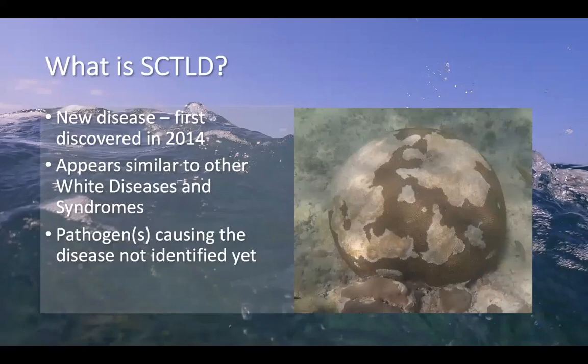The other thing that I'll add right now is that the pathogen that causes stony coral tissue loss disease has not been identified yet. There's a lot of research going on to try to see, is it caused by a bacteria? And there's some evidence that I'll talk about that it is, but what actually is causing it hasn't been determined.